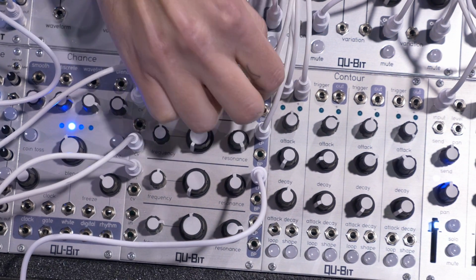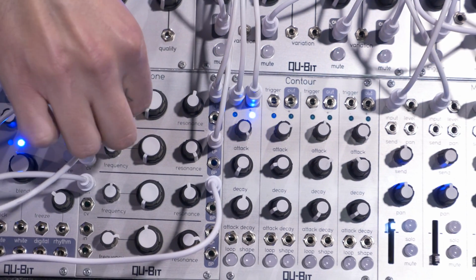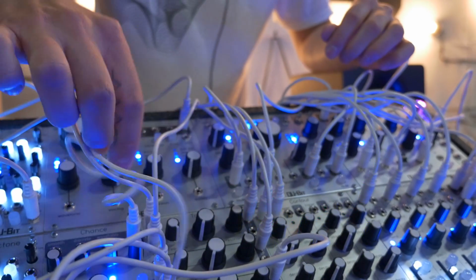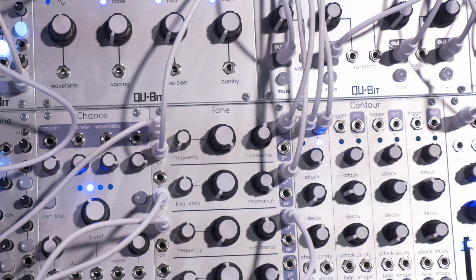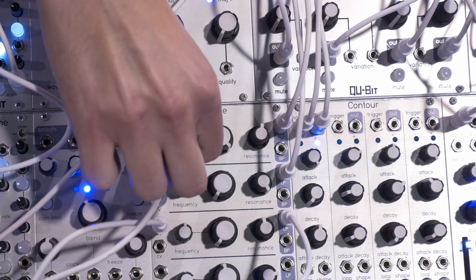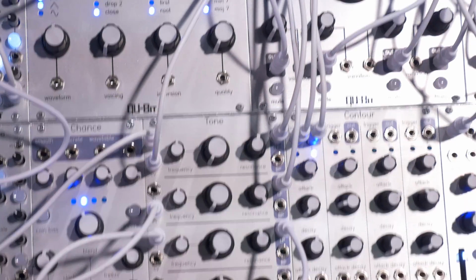each channel has a CV input for cutoff with an associated attenuverter. Right now we have an envelope coming in modulating channel 1. We can also invert the incoming CV with the attenuverter. It's capable of self-oscillation when resonance is all the way up.